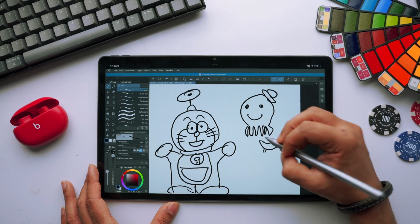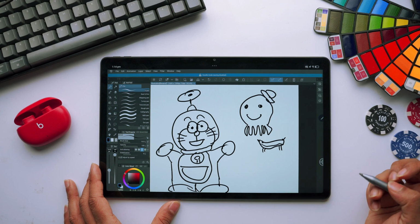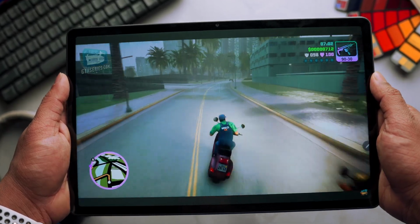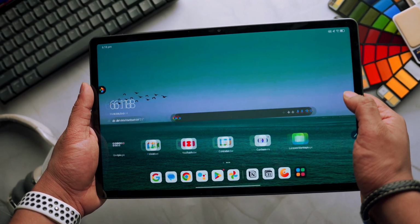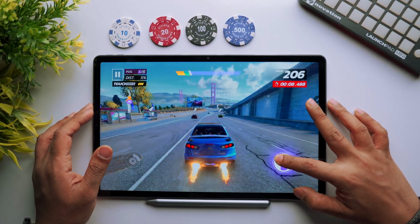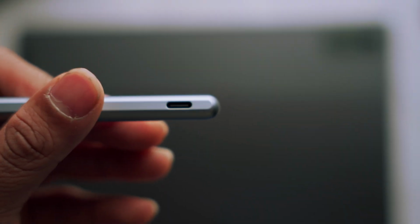And when it comes to the real-world experience, the Tab P12 handles all the day-to-day tasks like web browsing, checking emails and watching videos quite nicely. It's snappy and responsive for most casual users. I faced no major issues while switching between apps or even while playing games. I ran them on medium settings, so didn't really face any issues, but it definitely started to struggle when we maxed out the graphics. Alright, what I mostly want to point out is the stylus experience.